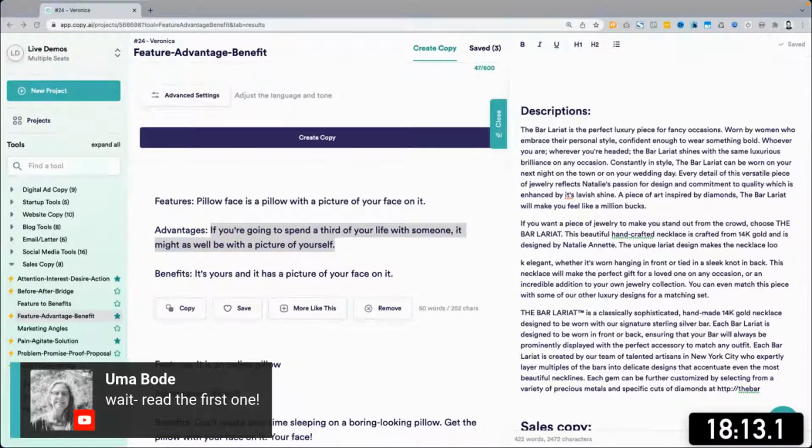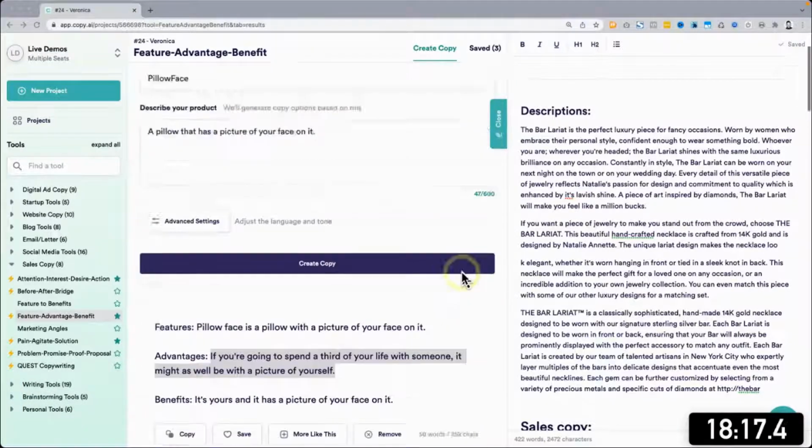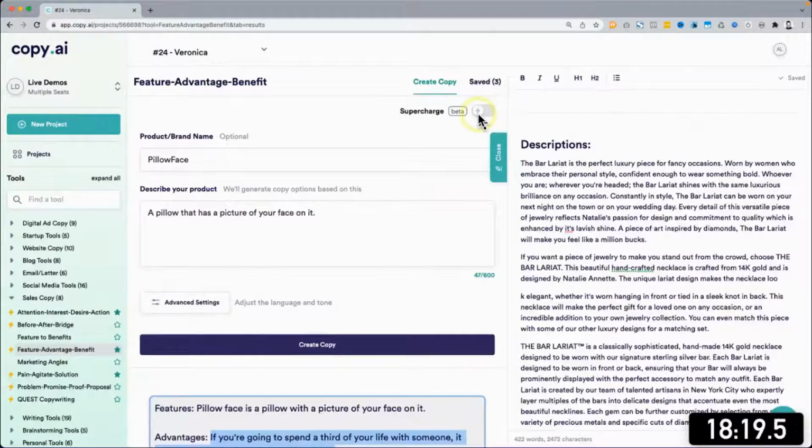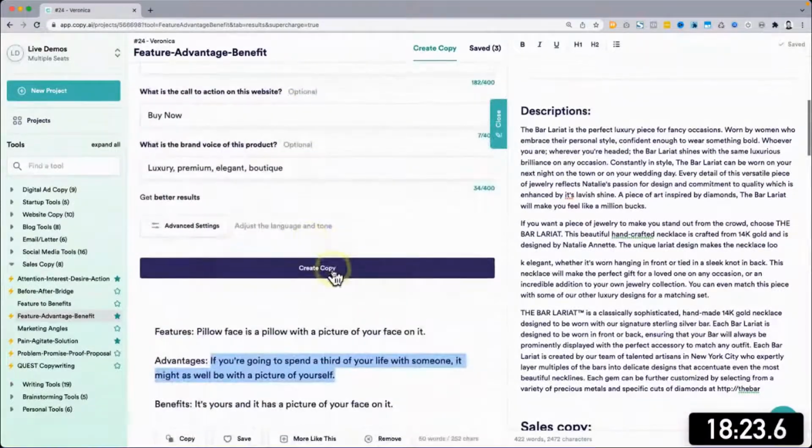So it's super creative. Any product you come up with. With the supercharge, we gave it a lot more context. Yes, so now it understands all this. I want to play around a little bit more.